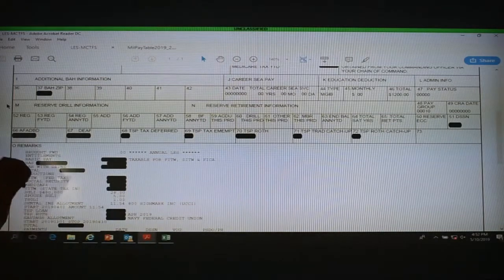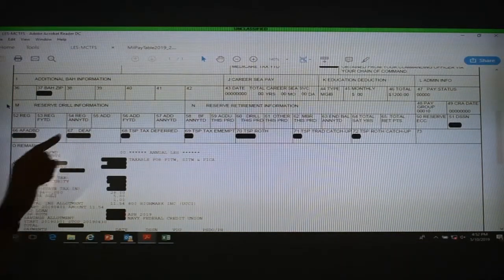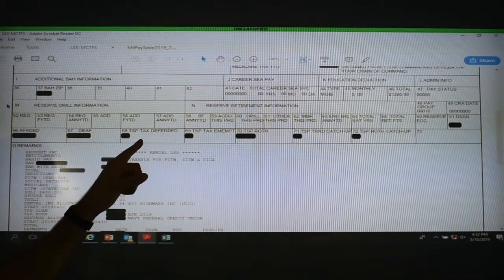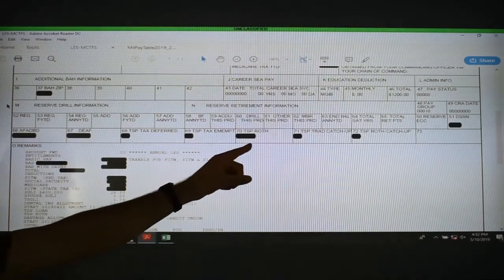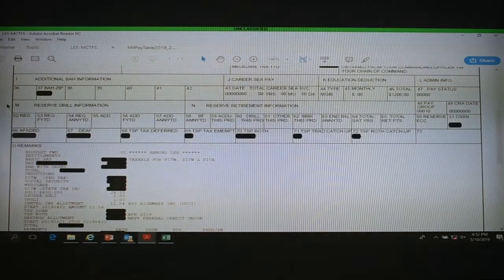All right. Block 66, Armed Forces Active Duty Base Date. That's when you went to boot camp or when you started your active duty. DIEMS, that is when you raised your right hand initially. TSP tax deferred if you're contributing to the traditional TSP. TSP tax exempt, I don't know what that's for. TSP Roth if you're contributing to the TSP Roth. Catch up, that doesn't apply to you unless you're 50 years or older. And now we'll get down to the meat and potatoes of this.